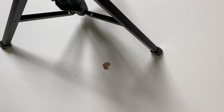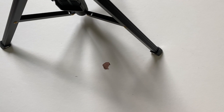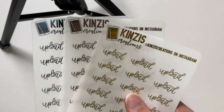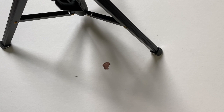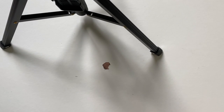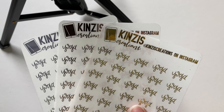Planning Time in black, Takeout in 3 of the foils. We've been doing more ordering, especially on weekends. There's Upload in 3 of the foils. And Wine O'Clock in 3 of the foils. Yoga.